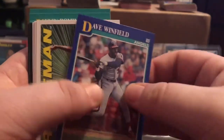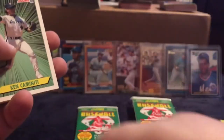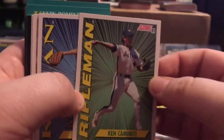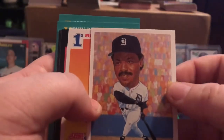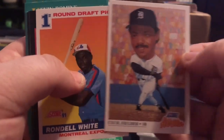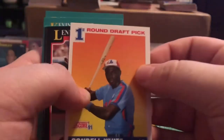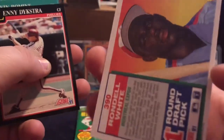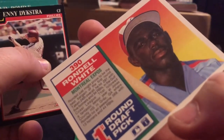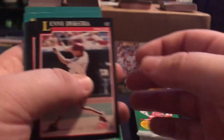Mike Felder, Dave Winfield. Okay, Dave Winfield is always decent. Ken Caminiti, Rifleman. I'll keep the Ken Caminiti. Bobby Witt, K-Man. Nope. That's not really worth anything. Cecil Fielder, All-Star. With the cartoon on it. That's not bad. Rondell White, rookie card. That's not bad either. Rondell White was decent. I don't know if this is worth anything, but like I said, anytime you get the rookies, just keep the rookies, man.